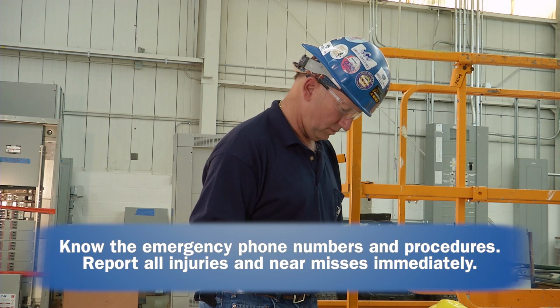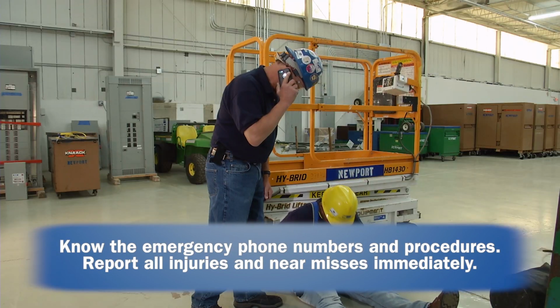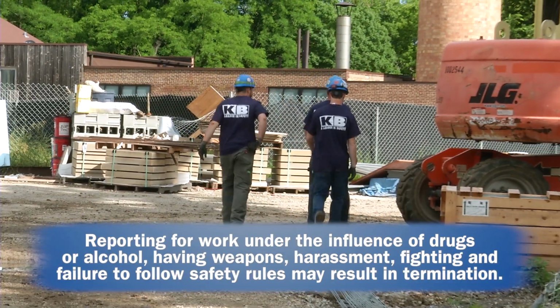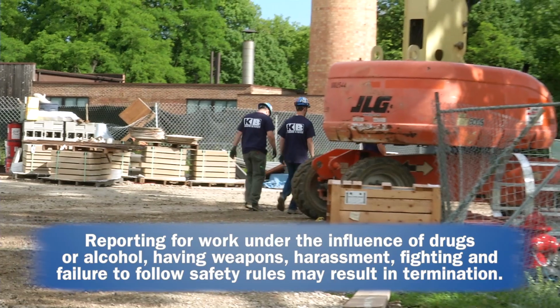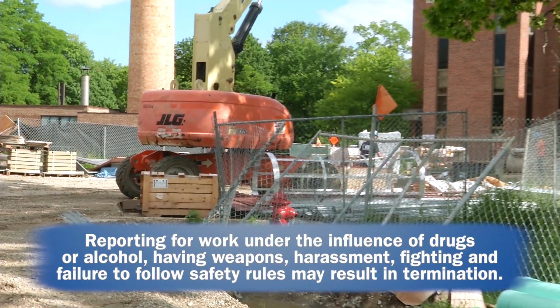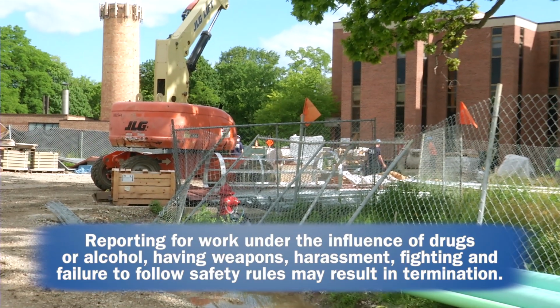Know the emergency phone numbers and procedures. Report all injuries and near misses immediately. Reporting for work under the influence of drugs or alcohol, having weapons, harassment, fighting, and failure to follow safety rules may result in termination of employment.